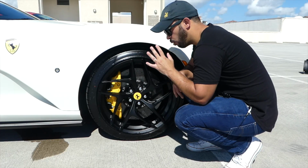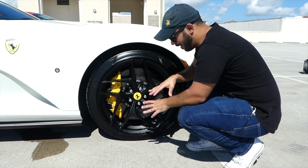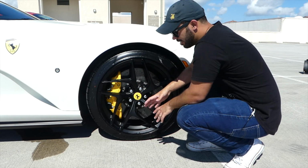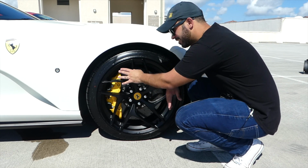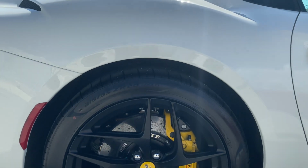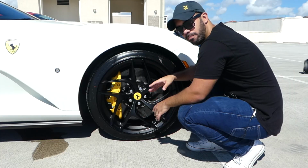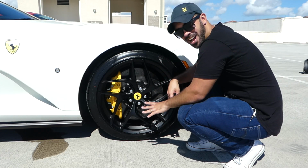All right, guys, so I want to talk about these tires and the brakes and everything about this 812 Superfast, because I'm in love with this car. The first thing I want to touch is these brakes. There are 15.7 inches in the front and 14.2 in the rear, and of course they are carbon ceramic, so let's just make sure this car stops on a dime.